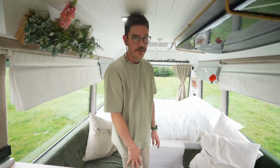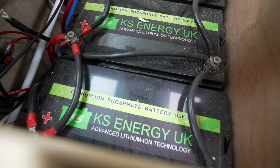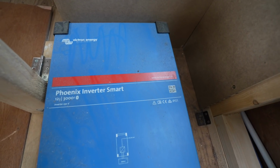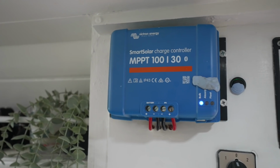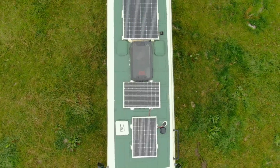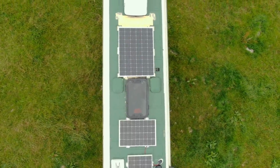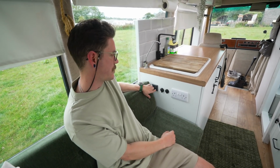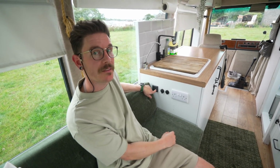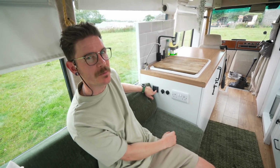Let the people know what our battery setup is. You know they're going to want to know. So we've got three 100 amp hour lithium batteries, a Victron 3000 watt inverter, two B2B chargers and an MPPT 100 solar smart controller, something like that. And on the roof, we've got 300 watts of solar. We've also got more plugs here for charging our laptops, USBs, and sensors for the grey water and the freshwater tank. Retro as well, but I love them.